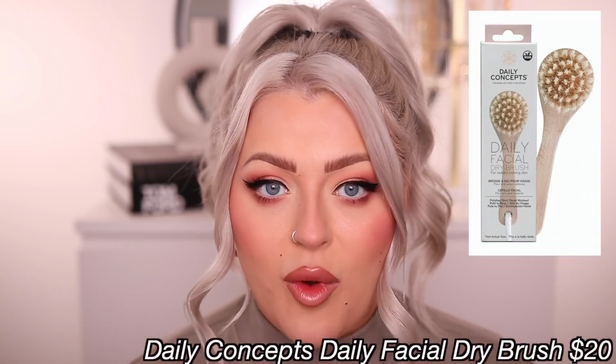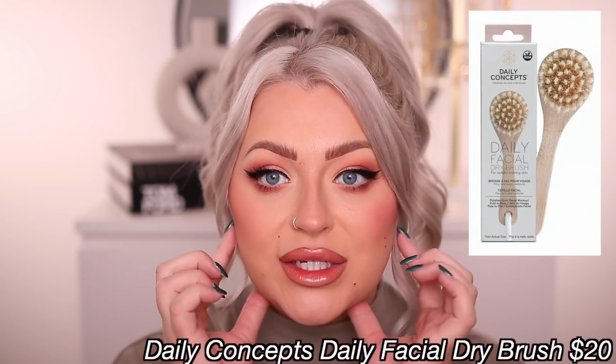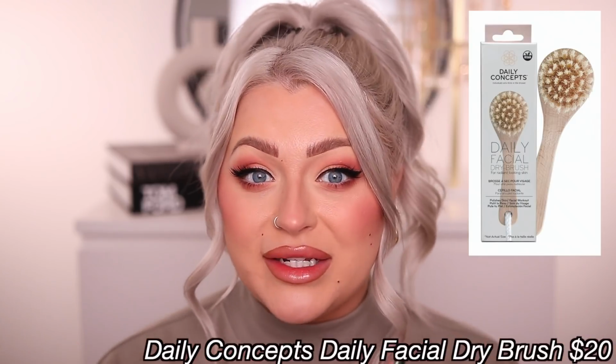I have for a while been toying around with lymphatic massage for my face. I tend to get really puffy right under my chin where it looks like I have a double chin. It can be very, very intense when I eat really bad food. If I eat out, like fast food or something, I can just get really swollen.